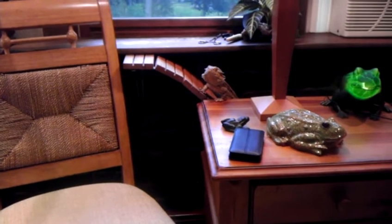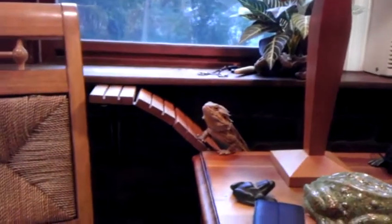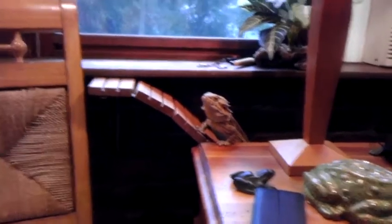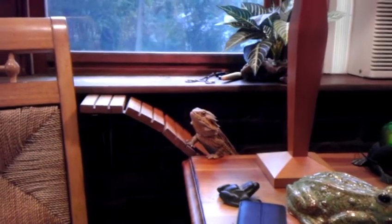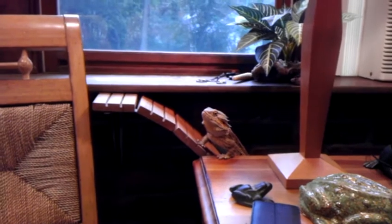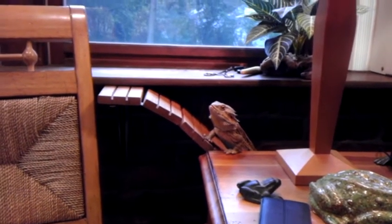I generally, when he's digging, open the front if I'm home. But I think I'm just going to slowly get rid of that and add some play sand, which is actually a more natural sand color as well. So those are two things. You can give me some tips on what your feedback is on varieties of foods and the sand.